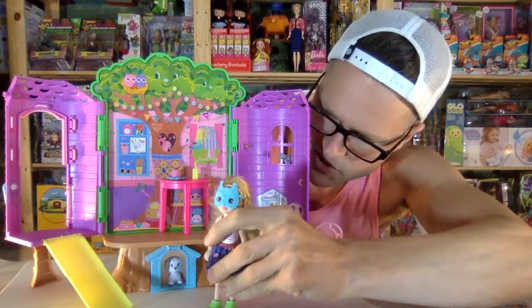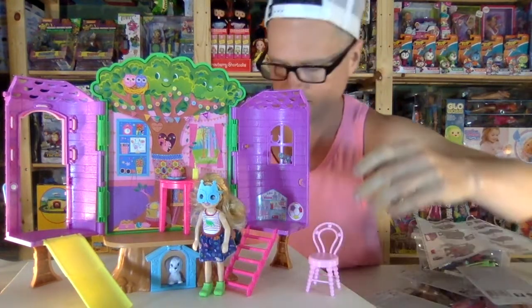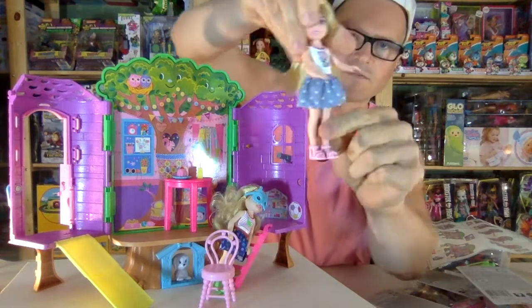Is there a Chelsea cartoon? Does Chelsea have friends and do they name who they are? I'm taking Brooke out of the swing. I'll give you a better close-up of that swing later.